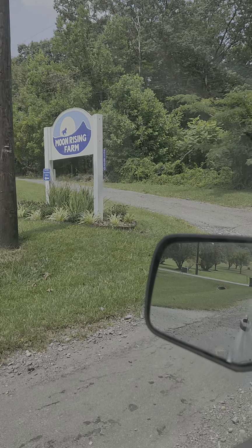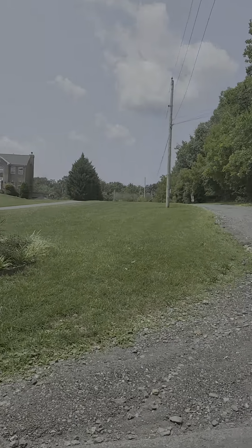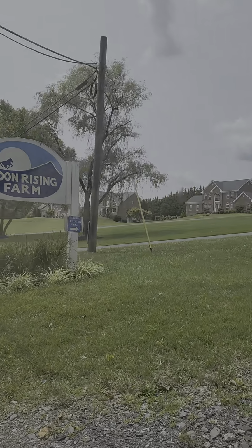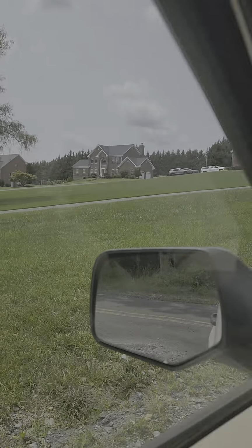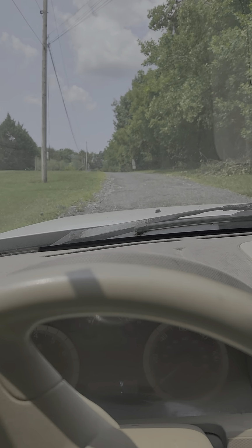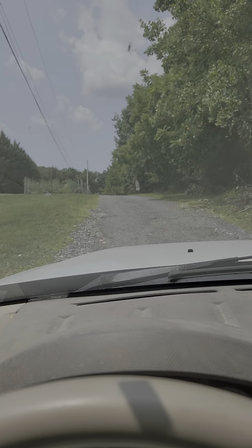Hi there, just doing a quick video to give you an idea of where the Madra Training Field is on Sniffspot. You can see there's a sign that says Madra Training Field at Moonrising Farm. And we'll go up the driveway. I'm doing this video because the dog park is literally in the middle of the farm, so it's a little bit of a drive down a long driveway, and it can be a little confusing.